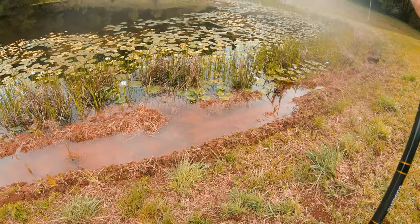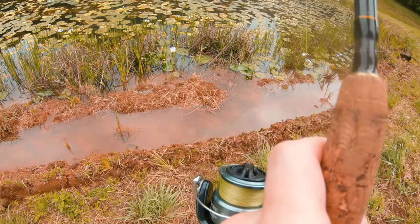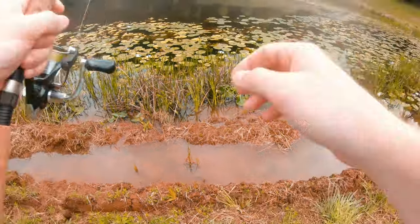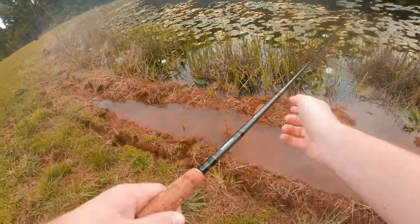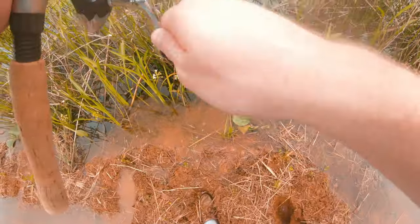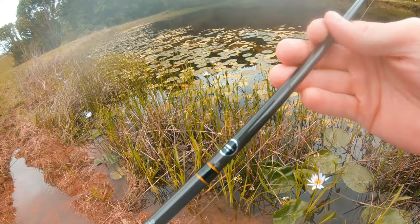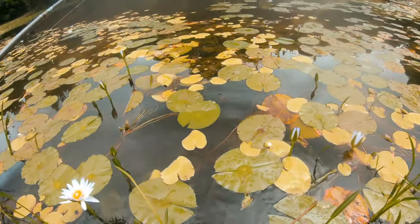Yep, I just got one on the diver. He's caught in the lily pads. Come on. Ah, damn it, he's caught me in the weeds. Damn, well, it looks like I'm going in. It's good this dam isn't too deep.